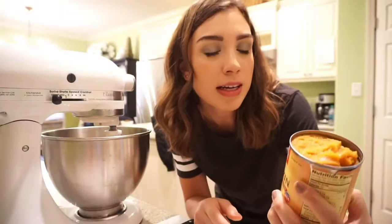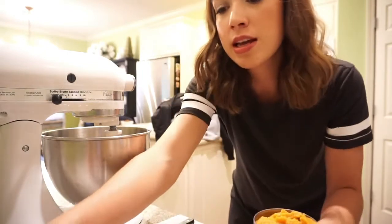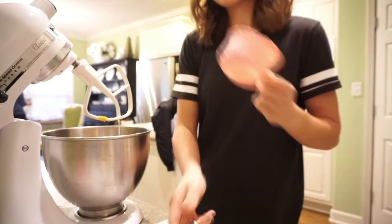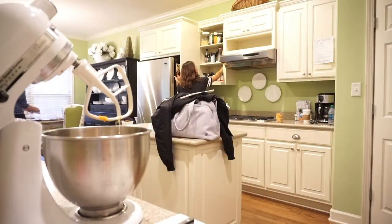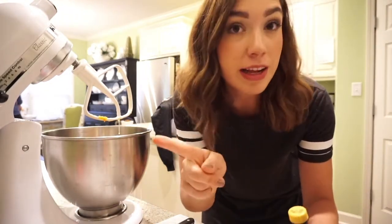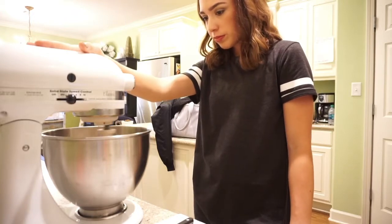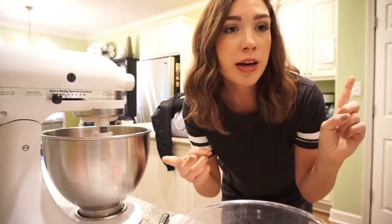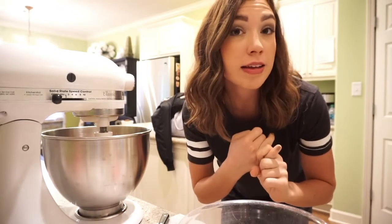Okay, now it's time to add the pumpkin. Here I just have 100% pure pumpkin puree, and it calls for 1 cup. Now we're going to add 1 tablespoon of vanilla extract. Okay, now we're going to add the dry ingredients. So it's going to be coconut flour, baking soda, cinnamon, pumpkin pie spice, and I think that's it.